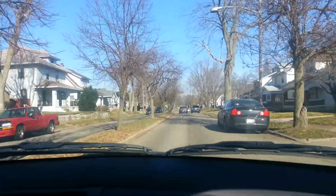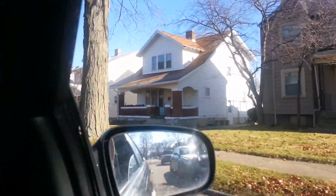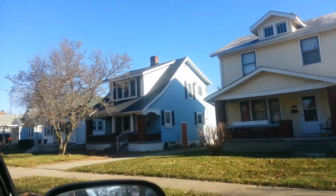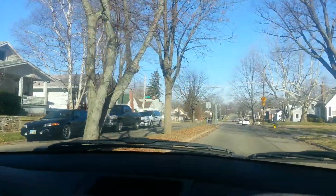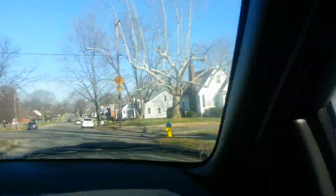Yeah, if I was gonna buy a house in the city of Dayton, neighborhood-wise, this and the Belmont area would be two of the first choices I would pick from, as well as down by the University of Dayton, because it's more safe there.